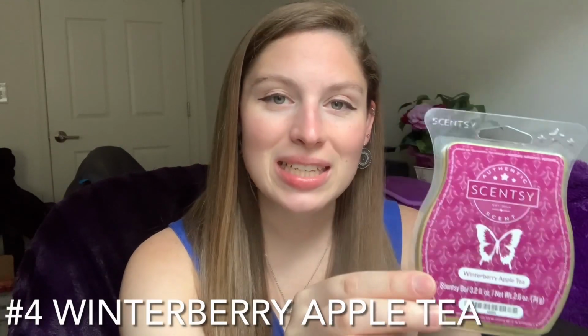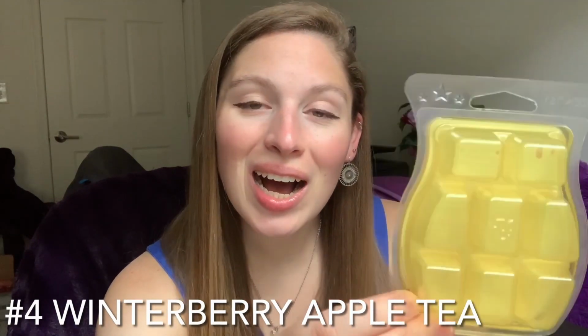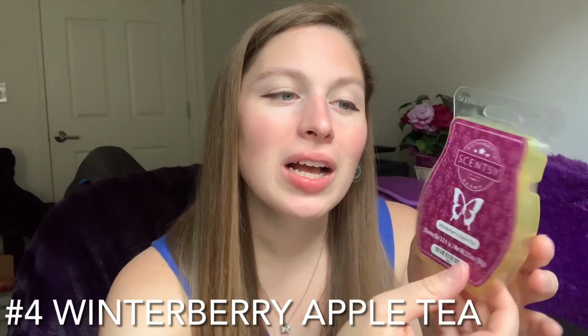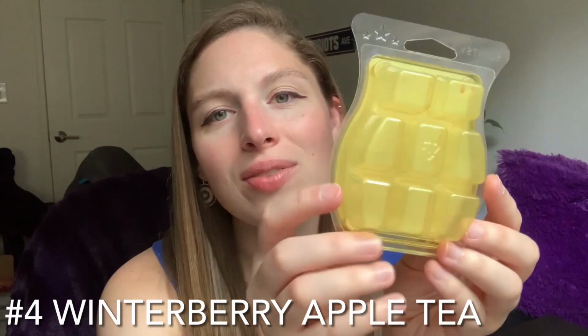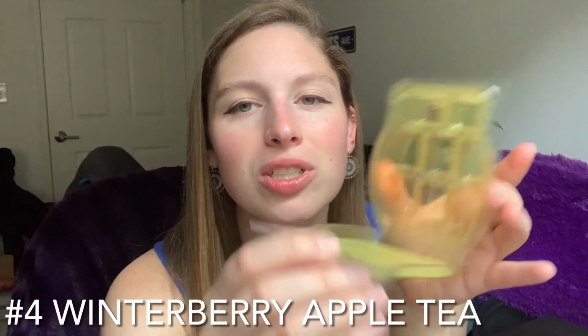Then I decided to go for something a bit more fruity. And for number 4, I whipped out Winterberry Apple Tea. And the reason why I chose this one was so that I could finish it up, because look at that, boom, we have finished a bar. I will say with Winterberry Apple Tea, even in the pod form, it does tend to yellow the case like this. I'm not really sure why.